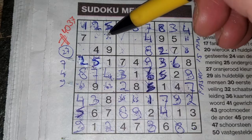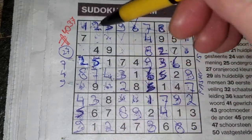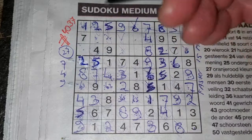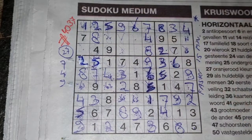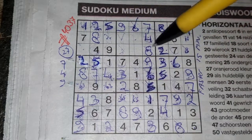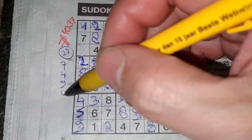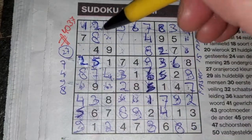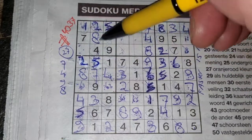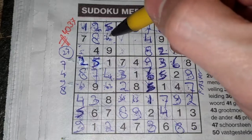Now, 6, 3. 1 box left in the second column for number 1, 2, 3, 4, 5, 6, 7. The 8 is missing. Now I have all the 8s, yes, and all the 8s are used. I can see digit number 4, number 8. 2 numbers left in this big square for numbers 1, 2, 3 is missing, 4, 5, and the 6 is missing. 3 and a 6. Cannot fill this yet.